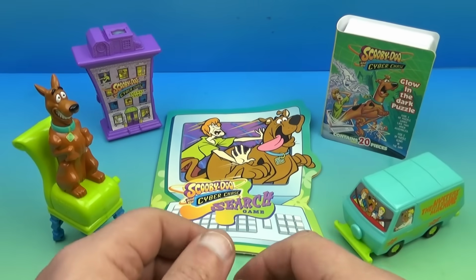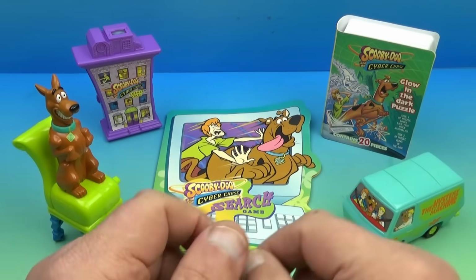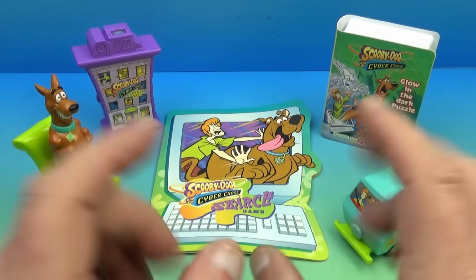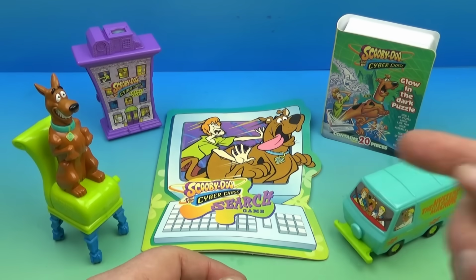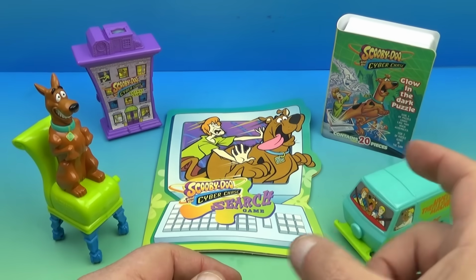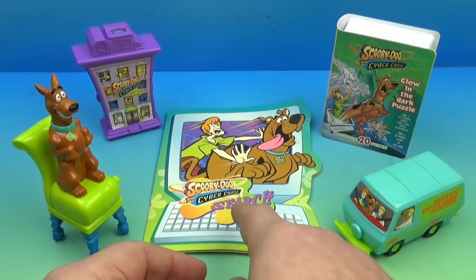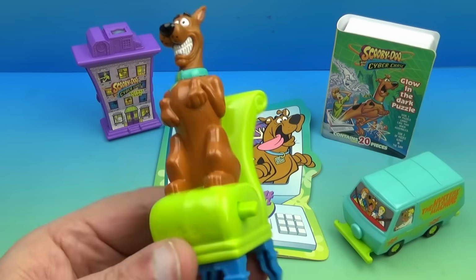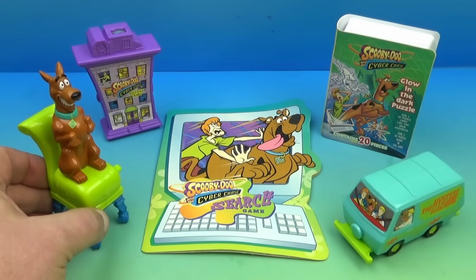Well, there you have it, everyone. Scooby-Doo and the Cyber Chase are 5 amazing movie collectibles released by Wendy's back in 2001. This is a fun set, right? It's a must-have for any Scooby-Doo collector. You got the mystery machine with the reversible pullback feature. You got a puzzle set. You got the viewfinder. You got the search game, and I think my favorite one in the entire set is this little trembling, shaking, wind-up Scooby. This is such a cool set.